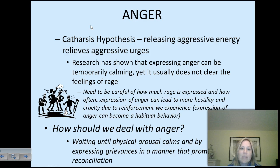Research shows that expressing anger can be temporarily calming, but it usually doesn't end up clearing up the feelings of rage that are behind the issue. So it's important that you be very careful in how much rage is expressed and how often. Because if you're constantly hostile toward other people, that can lend itself toward cruelty, people not having a very positive response to you, not wanting to be around you very much.